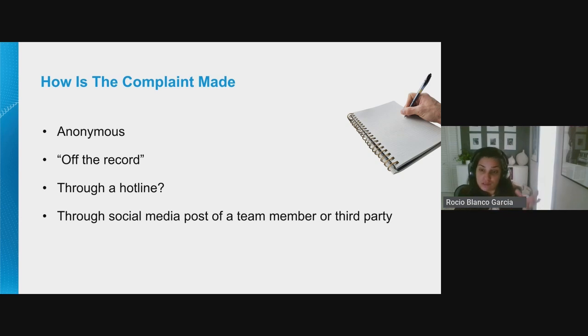And you want to make sure that the complaint that comes through the hotline is not going to some database that we look at every now and then, because then we're not acting in a timely manner as we're expected to.